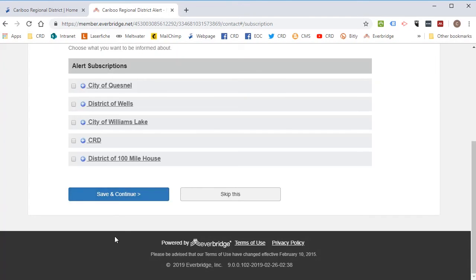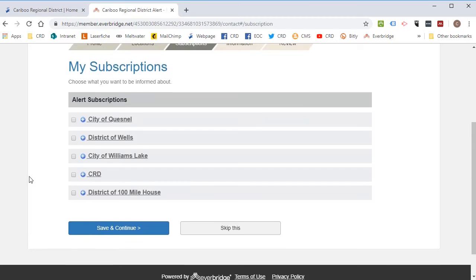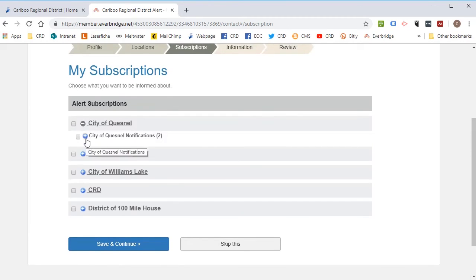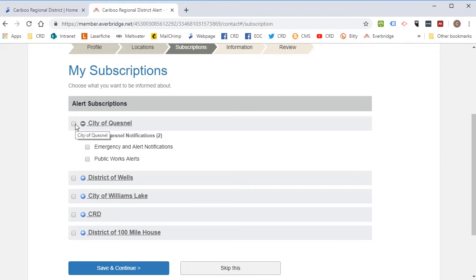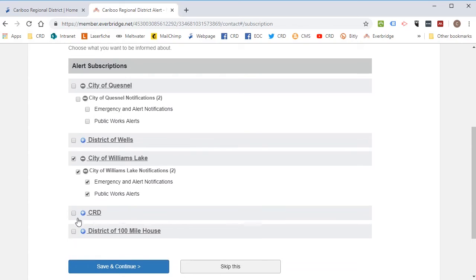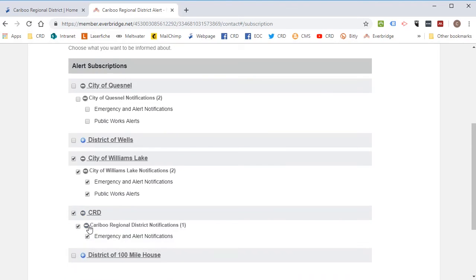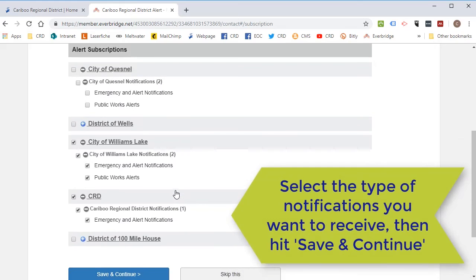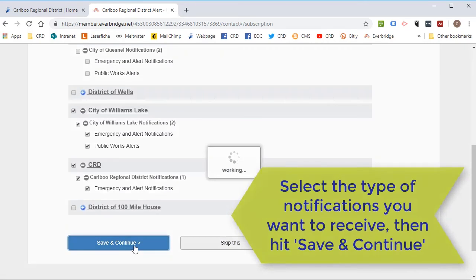This page is where you can choose what you want to be informed about. Depending on whether you live in a municipality, maybe you work in a municipality, but you live in the CRD, you can select what you want. And under each one, you can open it up to see what kinds of notifications are there. Sometimes it includes public works as well as emergency and alert notifications as well.